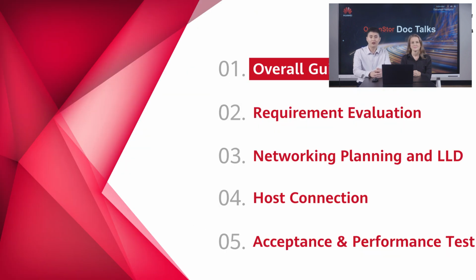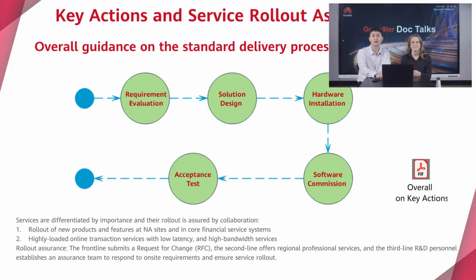Okay, now onto the presentation. First, let's review key actions in the enterprise storage delivery process. The entire project delivery process includes 5 stages: requirement evaluation, solution design, hardware installation, software commissioning, and acceptance test. To begin with, collect and evaluate customer requirements by conducting a compatibility, capacity, and performance evaluation.